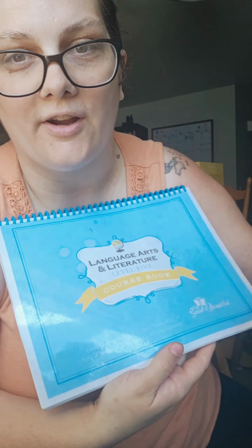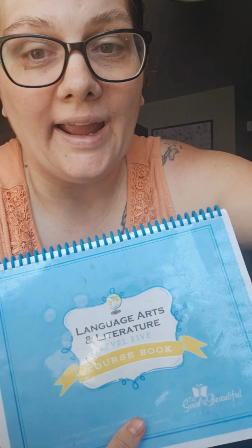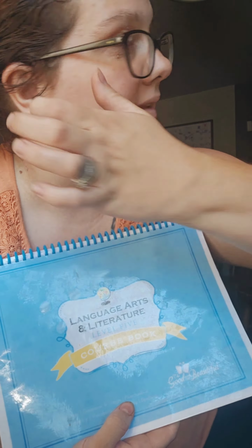So I do not keep, here, let me find some. Like this is always level 5 language arts. I don't keep this. She did all this. This is all of her work broken down. But I'm not going to keep it. I am going to keep this so I can rebind other things because I want to reuse what we already have. But if I want to show somebody what she's done, all I'm going to do is pull out the table of contents of this level 5 language arts and just show them everything that she completed.